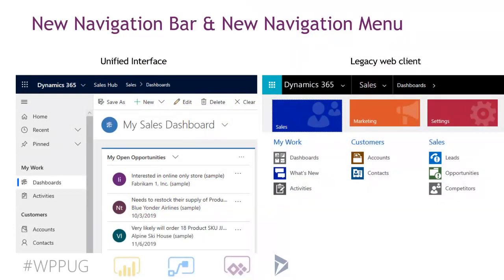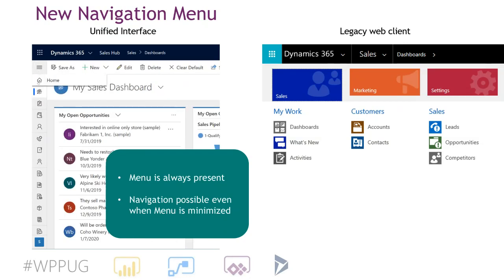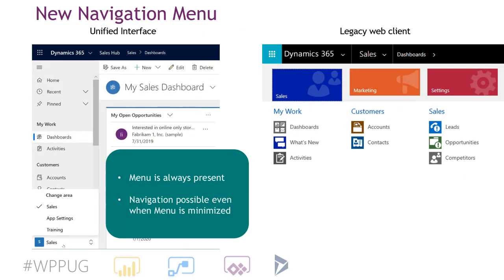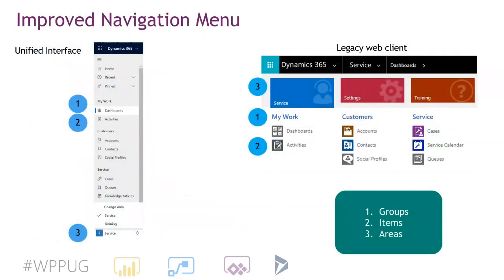So from a navigation perspective, now the navigation is always present and it's on the left-hand side rather than on the top. So they got away from the tiles and moved it into a left navigation, reminiscent of CRM4 or the older versions that we had. So we will see some themes that are coming back. In terms of structure, yes, it does look different, but it is similar in terms of layout. So you still have your areas that we are used to.